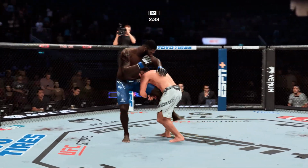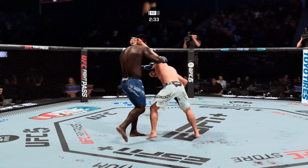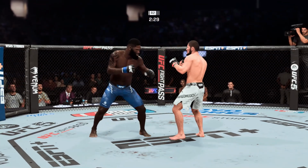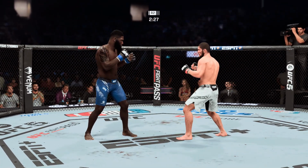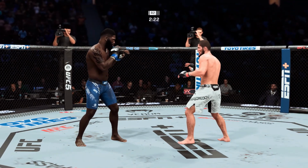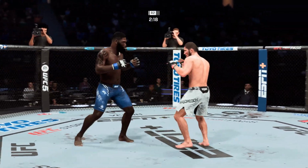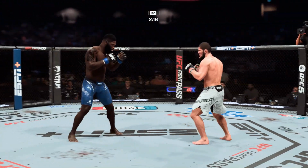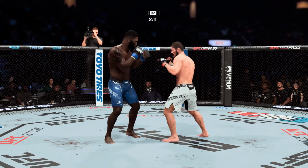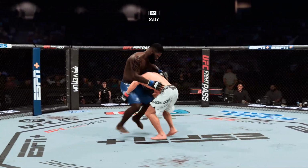Oh, huge connection by him there. He needs to get on his bicycle, John. He needs to get into space so that he doesn't get finished. Oh, and he lands another huge knee there as the taller fighter uses his length well yet again. Just touching him with the jab. Both fighters exchange in the pocket here. Whiffs on the straight right hand. Oh, nice right hand by the champ, yeah.